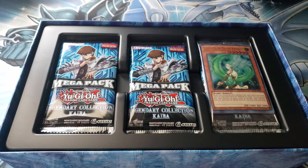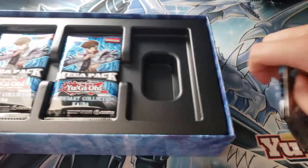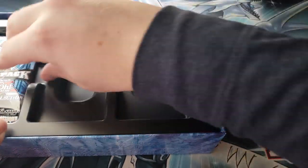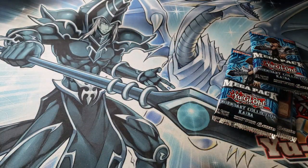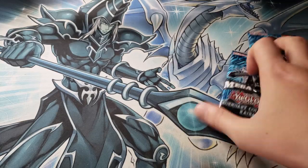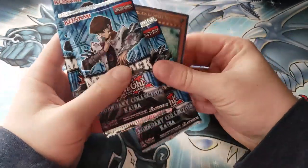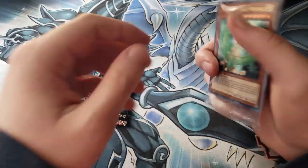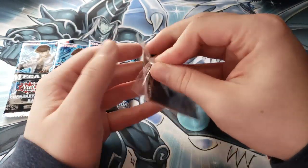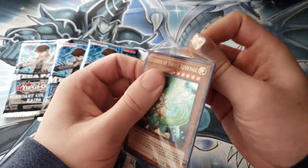So anyway, the Legendary Collection, man, what a great set. We've opened so many of these. I won't waste your time looking at the game board, as much as I love the game board. This set has a special place in my heart. There are so many cool cards in here. Obviously, I'm a big fan of the VW cards, and there's just so much cool stuff in here.